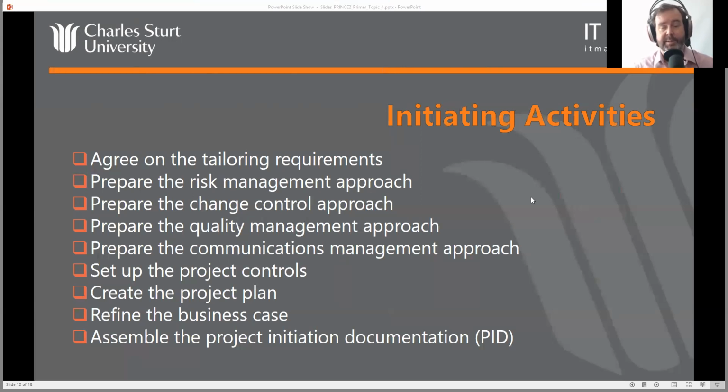We're going to create the project plan. That's the big one. You know, there's this big high-level macro project plan that says this is everything. It's not all the details, but it's certainly all the big things. And now that we've got so much more information, we've asked and answered all these questions, maybe we need to refine the business case. Maybe we've got a thing that says, well, now that we know so much more, it's going to cost us more. It's going to take longer.